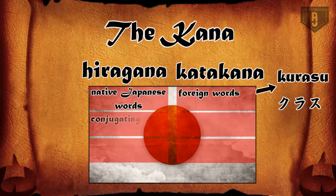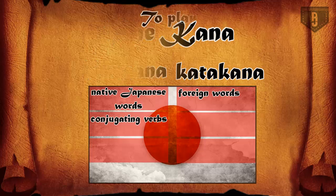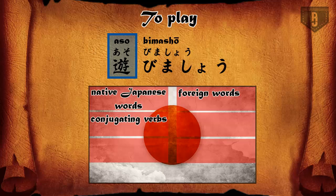Hiragana is also used to conjugate or end verbs and adjectives. For example, you have the verb to play, which has the stem aso, and then it's followed by a hiragana symbol to conjugate it. So you can have asobimasu, asobu, asobimashou, and all the different pronunciations and endings result in different tenses and different forms of the verb. So that's also where the hiragana is used.